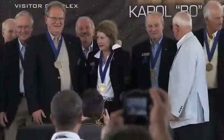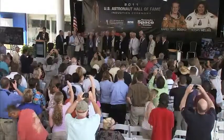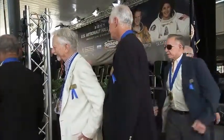Bobko and Helms join a group of space heroes that includes the legends of Mercury, Gemini, and Apollo, along with the astronauts who flew the space shuttle on some of its most noted missions.